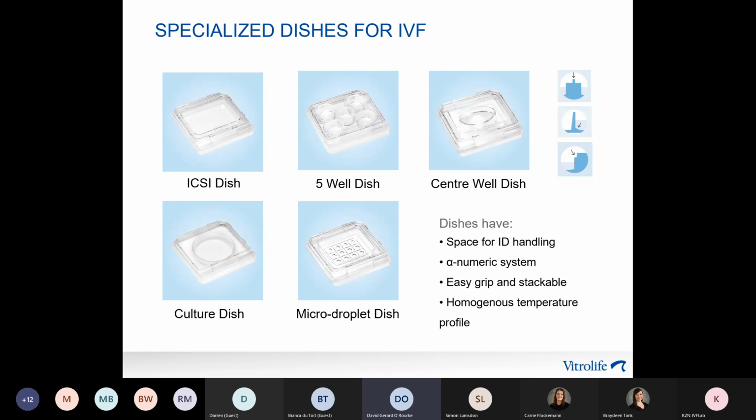The dishes that we provide at Vitrolife are specifically designed to support and facilitate the different procedures along with biopsy. Critically, the bottom of the dish is in direct contact with the heated stage, which means that there's a very thermo-efficient transfer of heat from the bottom through the plastic to the media and into our embryos, minimizing the amount of stress caused by the difference in heat.